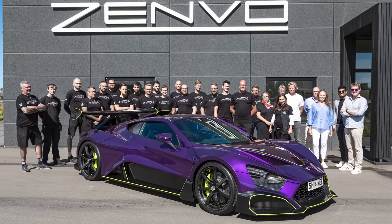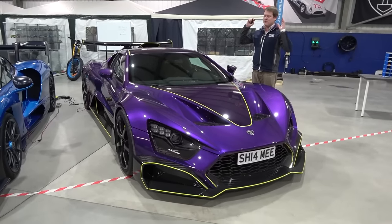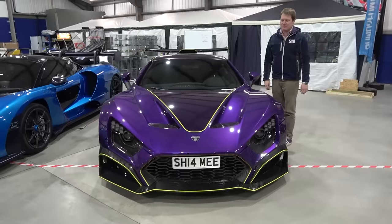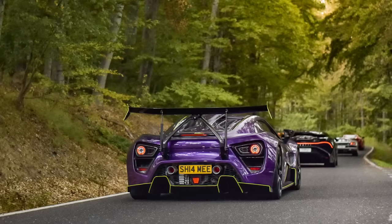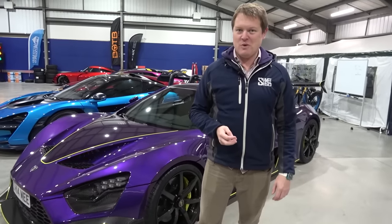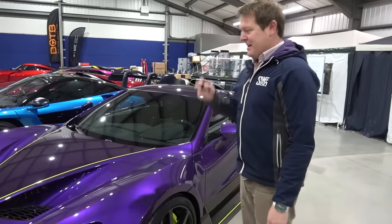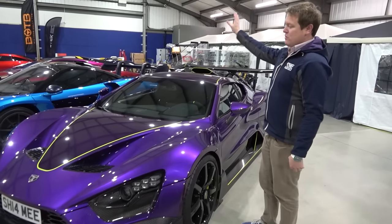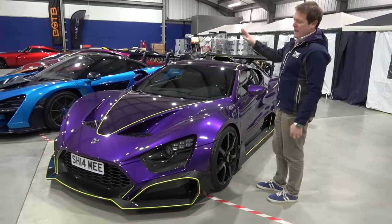We then had it transported down to Croatia to join the most fabulous of events, the Supercar Owners Circle Hypercar Rally in Croatia. Driving in here on one of the first couple of days, I've driven the car chasing the Bugatti La Voiture Noire amongst other hypercars. Absolutely unreal for me, because this is already so extreme. I don't really know how to get my head around it.